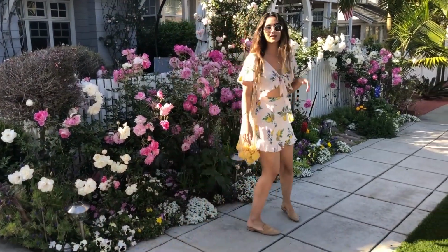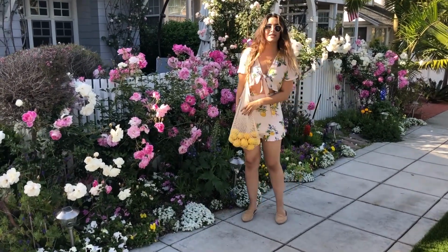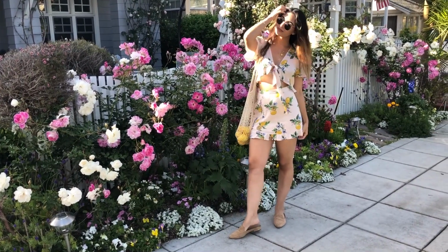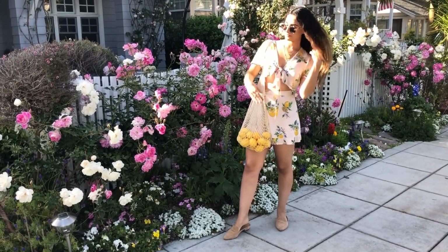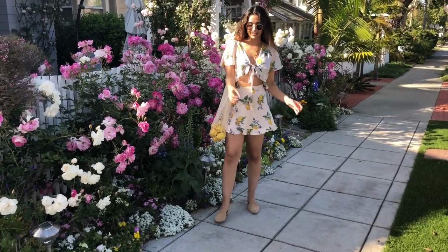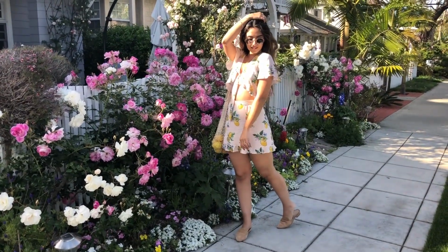Ready? Yeah. That's a good angle. Can you see my lemons? Let's see. Ready? Yeah. 1, 2, 3. Okay. 1, 2, 3. All right. 1, 2, 3. Oh, what? That was a huge wasp. Oh shit! It's chasing me. Okay. Ready? 1, 2, 3. Okay, go.